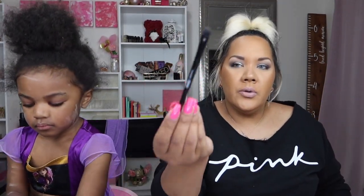Okay, so this is what that bottom row looks like. Let's try to use a brush. I want to show y'all how it looks when you use a brush. This is the brush that I used to apply that darker shade. This is a Morphe Coca-Cola collab brush. I like this brush. I did a review on the whole collection and I liked it.